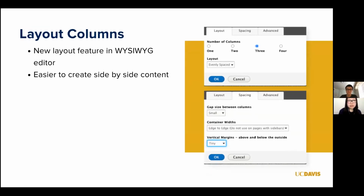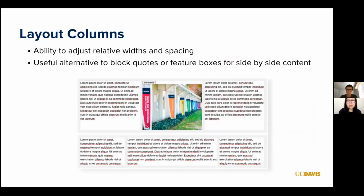So layout columns. There's also the option to use the new layout column feature from the toolbox when you click edit on the body of your page or block. You can see that there are different options you can choose from for the layout columns, which makes it easier to create side-by-side content. You have the ability to adjust the width and sizing of the columns. If, for example, you wanted the middle column to be larger than the sides, you can do that with the 25, 50, 25 option, which you can see if you play around with the layout column. This is also another useful alternative to the block quotes or feature boxes for side-by-side content.